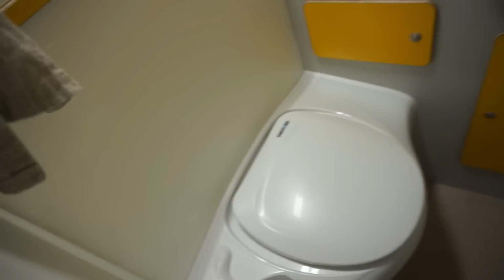Come through here. On the left, we've got the toilet. So you think, where's the shower? It's here, on the right. Comes out. There it is. So you stand here for your shower, which actually in the gangways is how such small camper vans do it. And there's the driving compartment through there. Space there for your towels.